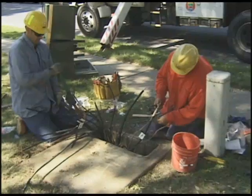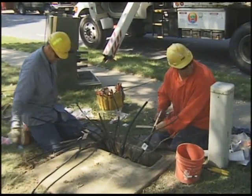A snag in the installation process. The crane, the boom on the truck behind me, is unable to pivot, and they can't swing the new transformer into place on the concrete pad. We'll have to see what happens next.